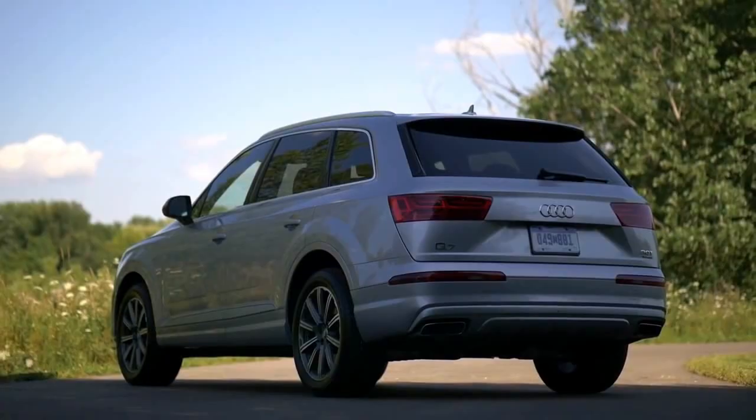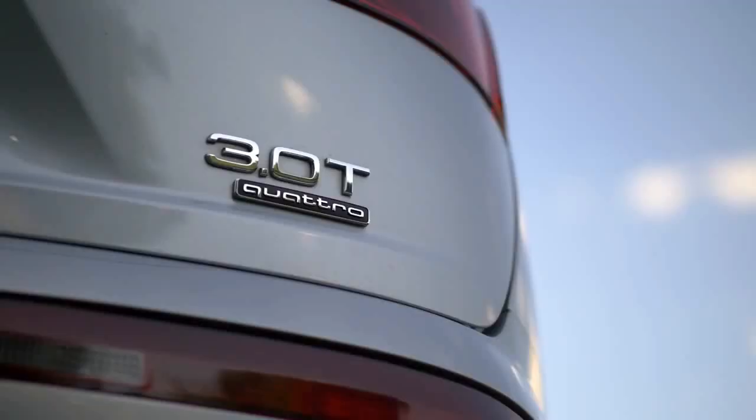When I looked at the Q7 for the first time, I thought, there is no BS here. This is one serious looking vehicle. It's not quirky. It's not trying to be cute. It's trying to be upscale, and it's designed for those who are professional that are looking for a more elite level SUV.